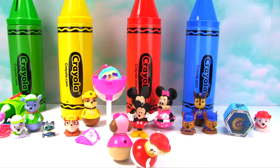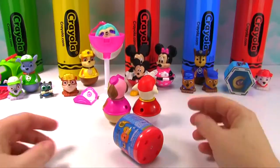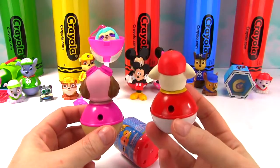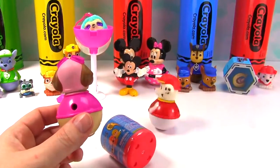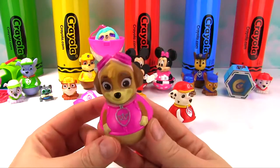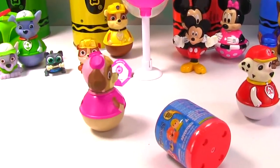Wow, look. There's something in here. We found two more Weebles. One's wearing red and one's wearing pink. Do you know who this is? That's right, it's Marshall. And he's so fun to spin. Do you know which pup wears pink? That's right, it's Skye. And she is also so much fun to spin.